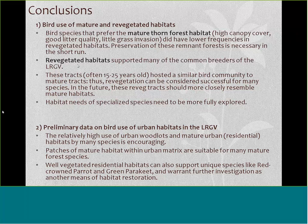But we did see overall that revegetated habitats did support many of the common breeders of the Lower Rio Grande Valley, very, very similar communities. So in that sense, we can consider revegetation successful for many bird species. And hopefully in the future, these re-veg tracts should more closely resemble mature habitats. But we'd like to get further data on habitat needs of some of the specialized species like the tyrannulet and the oriole to see what we can do to maximize their use of the re-veg areas.